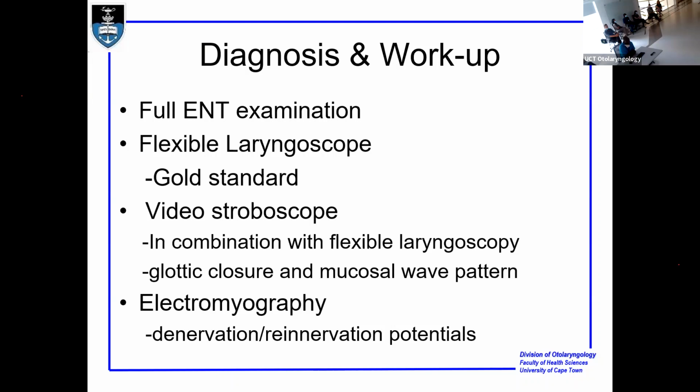This can be combined with video stroboscopy if it's available. This helps with assessing glottic closure, especially posterior glottic closure, and the mucosal wave pattern. Electromyography, where it's available, can be used to assess denervation or reinnervation potentials.